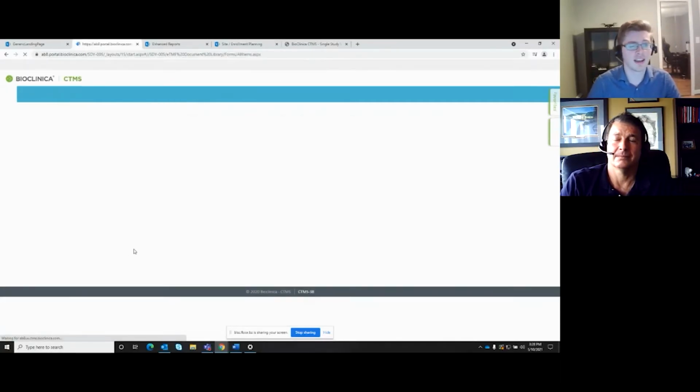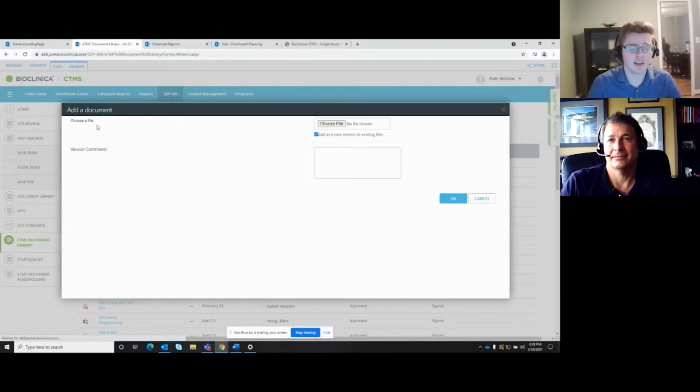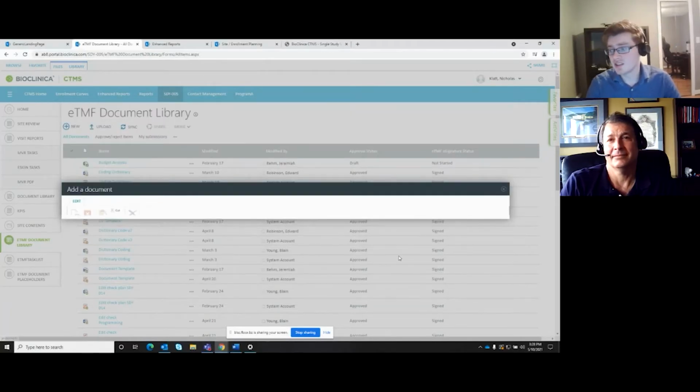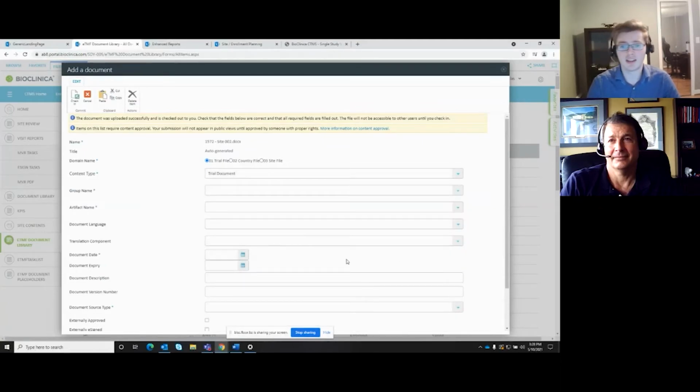Coming back to our document library here, uploading is going to be as simple as you could expect based on the rest of the actual system here. Choose file. Let's say I got a 1572 here for site 002. We click OK. It's going to go ahead and actually add the document into the system, and then it's going to open a menu where we see that DIA reference model really come in here.